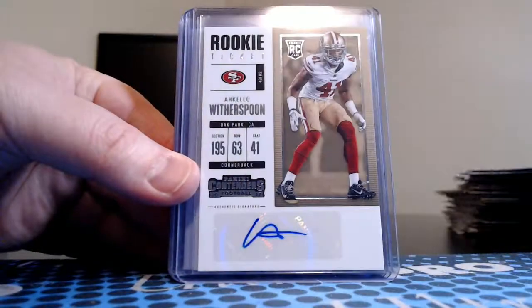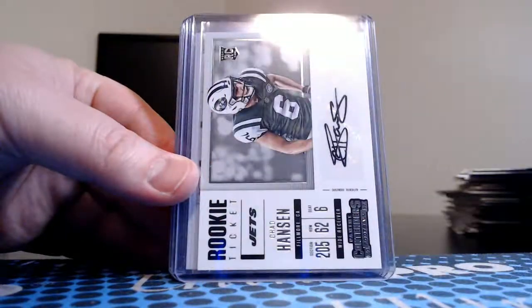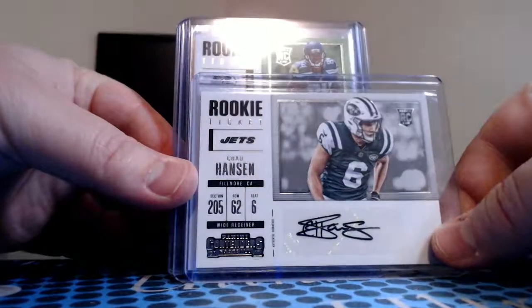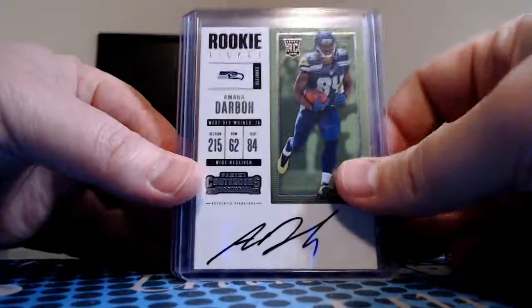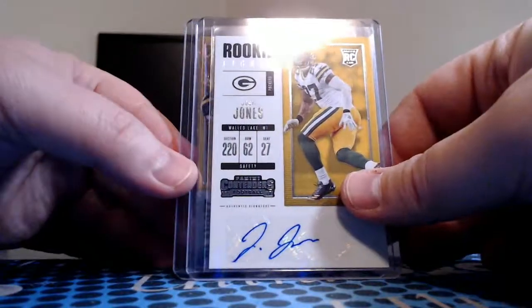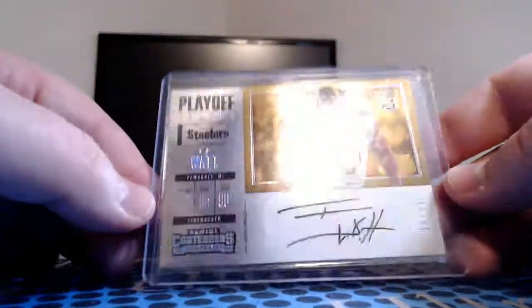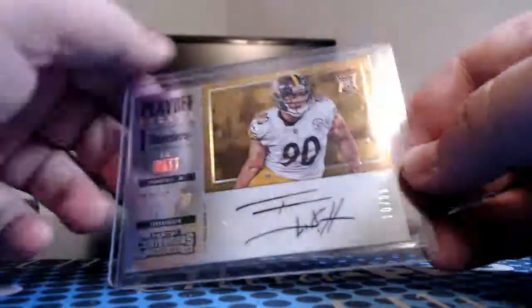Josh Malone, rookie ticket for the Bengals. Akello Witherspoon, rookie ticket for the 49ers. Rookie ticket variation, Chad Hansen for the Jets. Amar Darbo, rookie ticket on card for the Seahawks. Josh Jones, rookie ticket for the Packers. And TJ Watt, 10 of 99 variation playoff ticket for the Steelers.